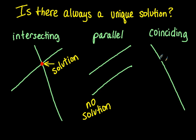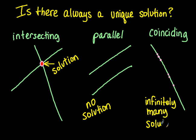And what that means is every single point that is on one line is also on the other line. And remember, a point that's on one line and the other line is a solution. But here, that's every point. Every single point is a solution. So that's what we call infinitely many solutions. Every solution to one equation is also a solution to the other. So those are the three possibilities when I'm graphing two lines. Let's look at it on the calculator.